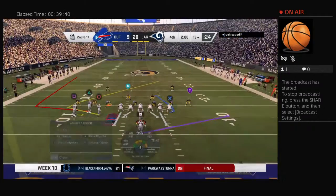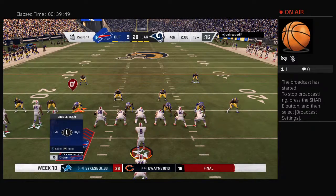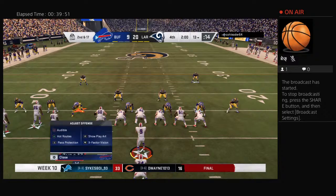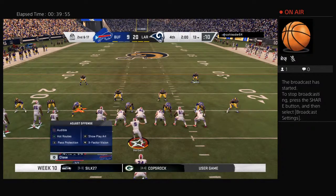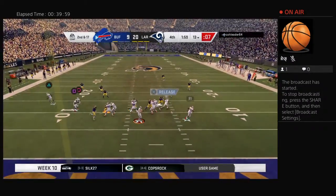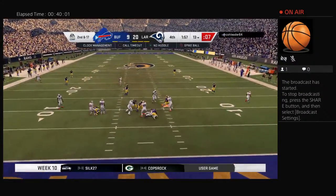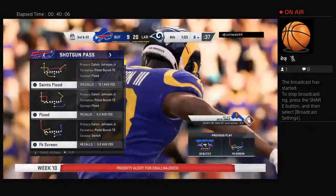Watch the twist. Watch the twist. Check 3. Check the backer. Looking to throw on second down. Herbert. And he's taken down. Back at his own 7.